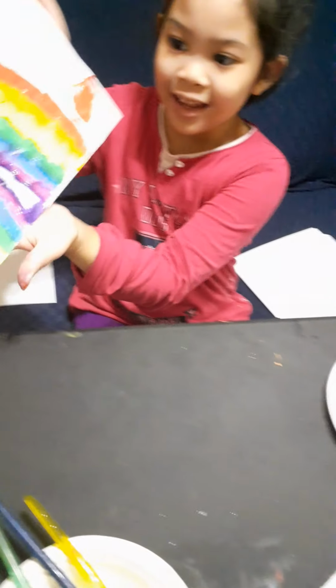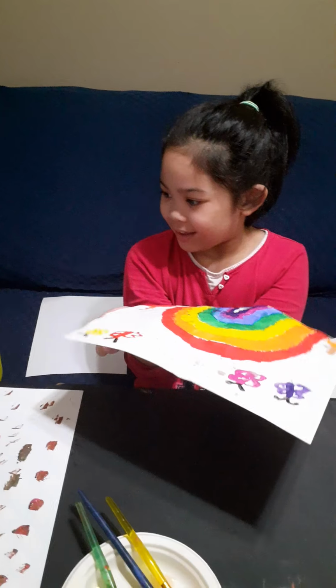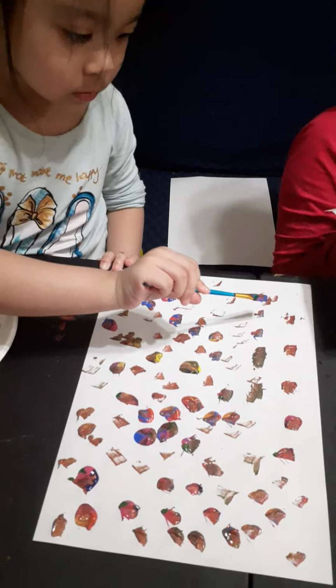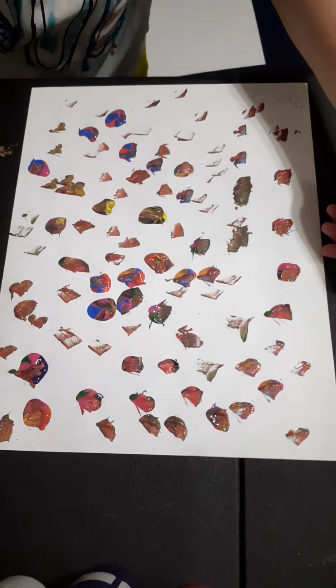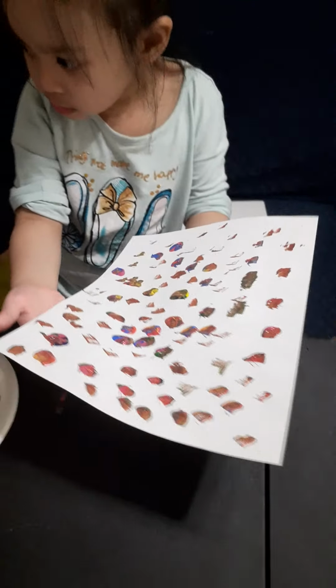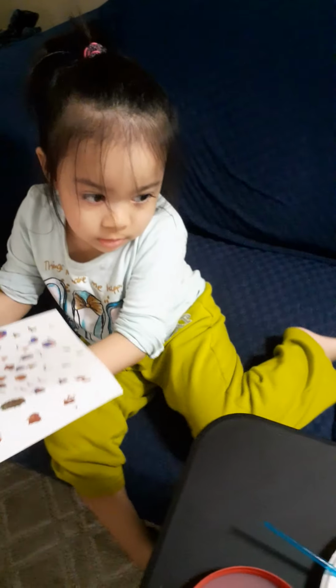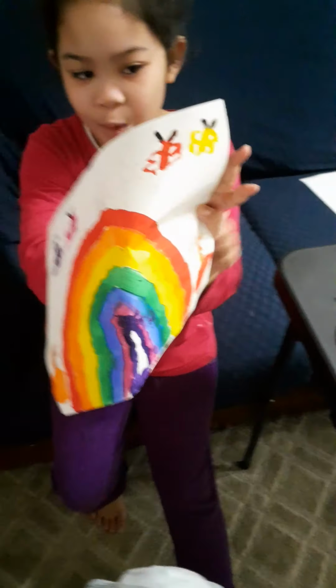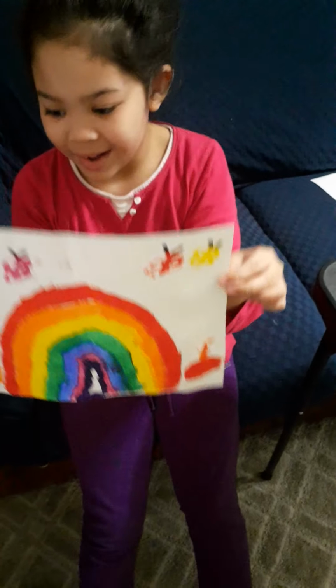Wow, Ardene is done. It's so pretty. Let's see what Jasmine did with some more painting. Wow, it's so pretty. What is this, Jasmine? Oh, so pretty. We're gonna dry them. Bye, guys. Hope you like Ardene and Jasmine's painting. Let me see yours. This is Ardene's rainbow and butterflies.